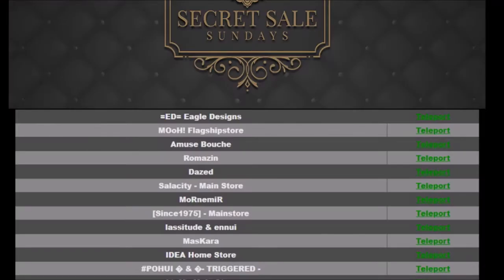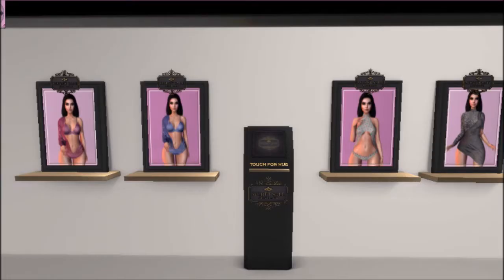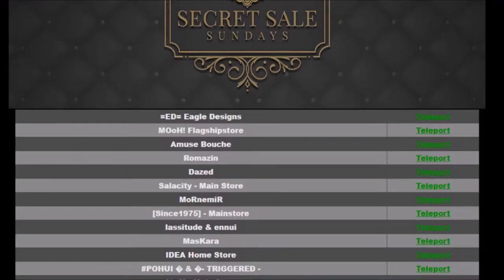Next we have, they're definitely different. The ones, the halter top. Oh, that is a full suit. I thought it was separate. Yeah. Different. Yep, definitely different. Yeah, I'll pass on that.